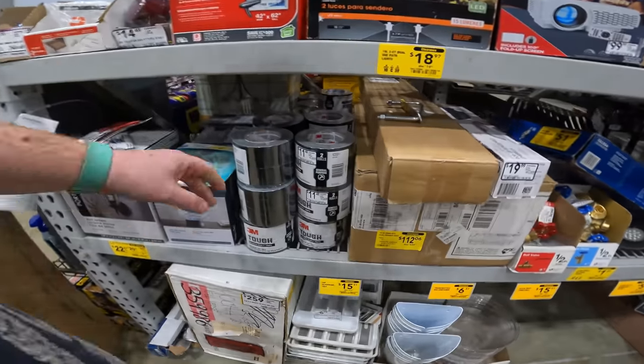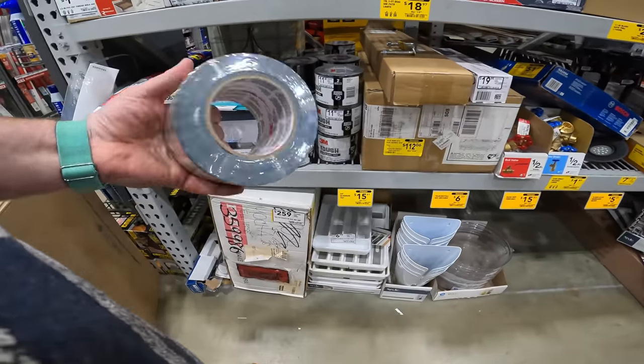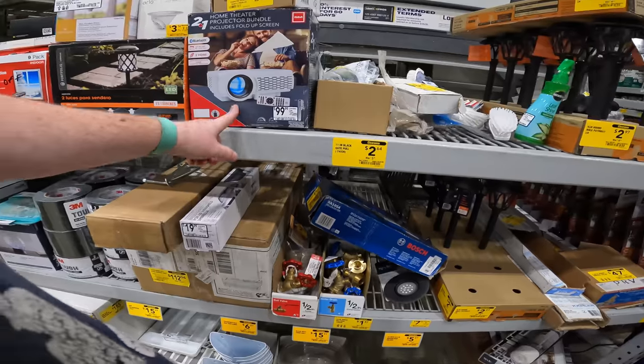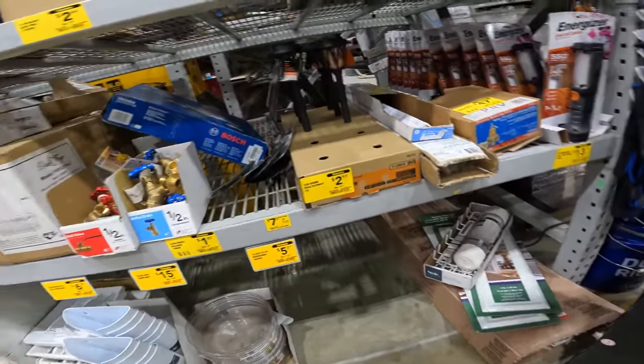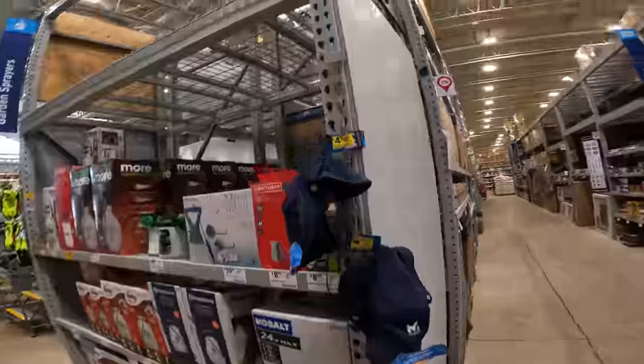Yeah. Your 3M Tough duct tape. Is there pricing on this? $40. That's not even on sale. Come on. Movie projector. Still $100. Still $297 here. I've seen a couple stores with them super cheap, like we found them before at that 27 cents. They get stuff hidden from me.